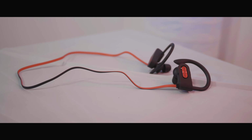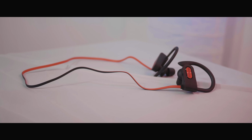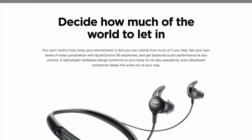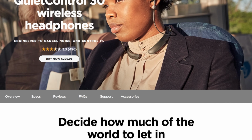The idea of noise canceling is that essentially the headset blocks out outside noise so you can be fully immersed in what you're listening to. See, normally you don't see that feature in Bluetooth headphones, and when you do see that feature, they can be very pricey. Earpods don't even have this, and Bose sells some Bluetooth headphones that are similar to these that have noise canceling for like $300.